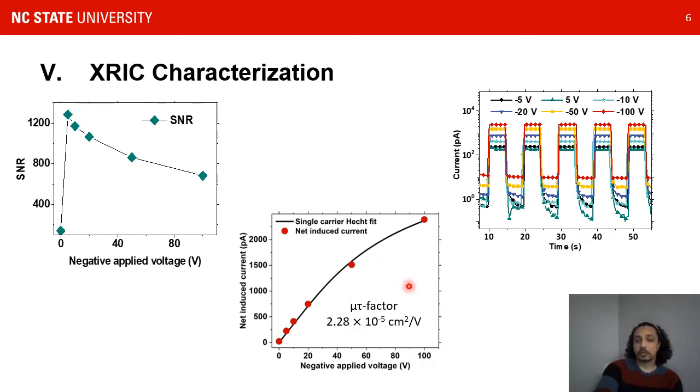The mu tau factor, the mobility lifetime factor, was in the order of 10 to the power negative 5 centimeters squared per volt, and this value is expected to improve in the coming years. And as you can see here, at different applied voltages, its response stays fast. In our experiments, the timing resolution or the timing step was 0.3 seconds, so all of the responses at different applied voltages were lower than 0.3 seconds.